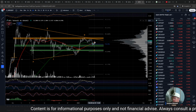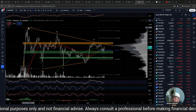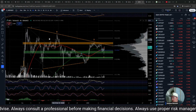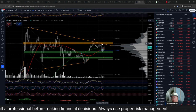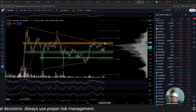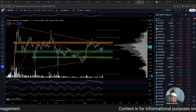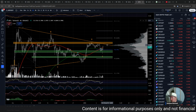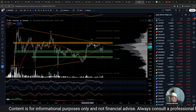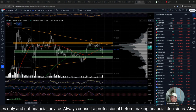Now, see, now it's coming up, and this orange line, I'm telling you all, draw this orange line on log scale from the top down. It's got 1, 2, 3, 4 taps. All right, and if it keeps going up here, it's going to tap it again, and if it breaks it, it's go time. Okay, that is a strong trend line resistance. And see how it's lining up with this really strong orange resistance here. That has been a make or break area for a while.